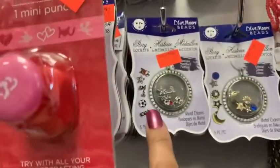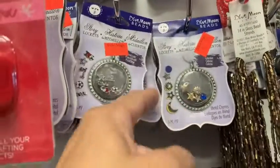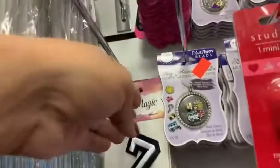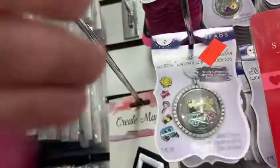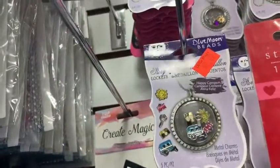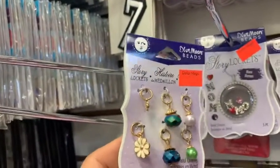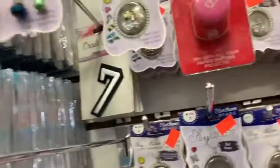Look at this one, this one's the soccer one. This one is the moon, the star. This is absolutely adorable. Look at these. How cute are they? Let me see what all they have. They have these up here. These are like different charms, beads. How cute are they? And they're only $2? You guys cannot go bad with that.